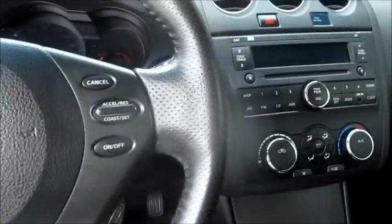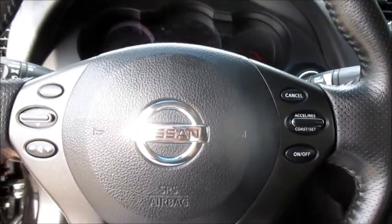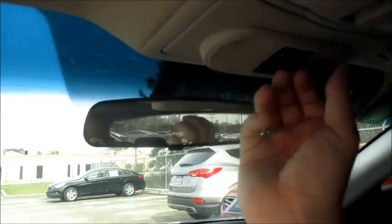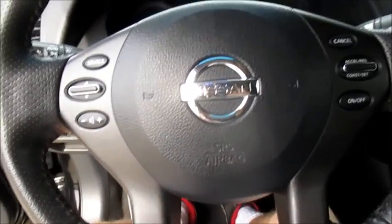As far as I know, I don't think this car, well, it does have hands-free Bluetooth. It's up here, which is kind of odd, because if someone wants to make a call, the last thing I'd want to be doing is reaching up here on the ceiling to actually make that call. Nowadays, especially with the newer Altimas, they have the buttons down here on the steering wheel.